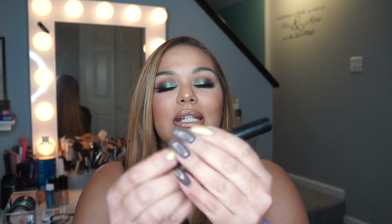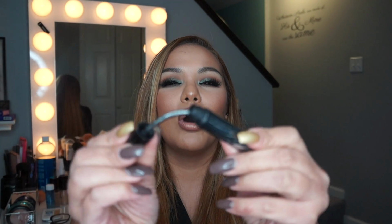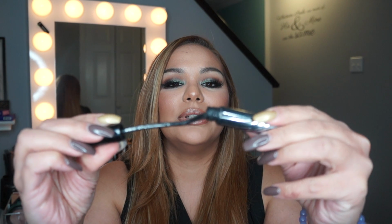Now for mascara, I haven't liked or loved any, especially drugstore. There's no drugstore mascara that I've really been loving out there. But this one I really love. This is the MAC Pro Beyond Twisted Lash. It's the one that has the real funny wand, but it's absolutely amazing.